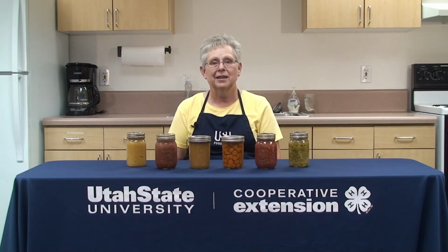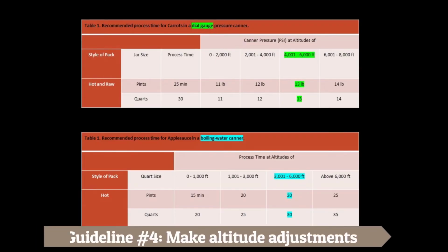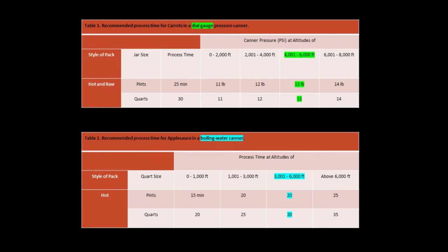Guideline number 4. Make altitude adjustments by adding more time to water bath canning or increasing pressure for pressure canned products. Not all bacteria, mold, spores, etc. are created equal, or in other words, not all bacteria are killed at the same rate or at the same temperature. That is why some foods can be processed safely using water bath canning, and others need temperatures that can only be achieved under pressure.